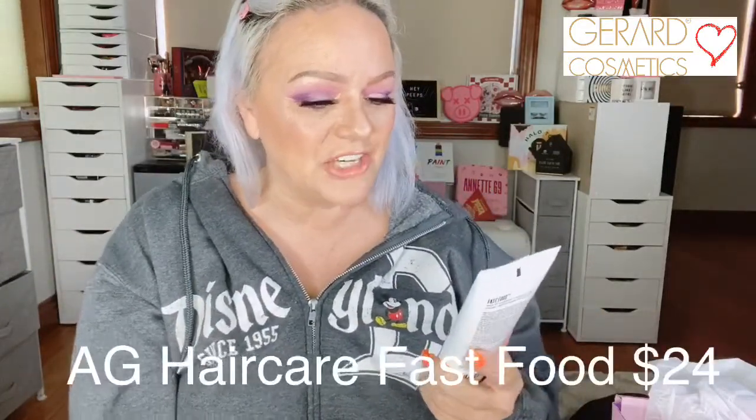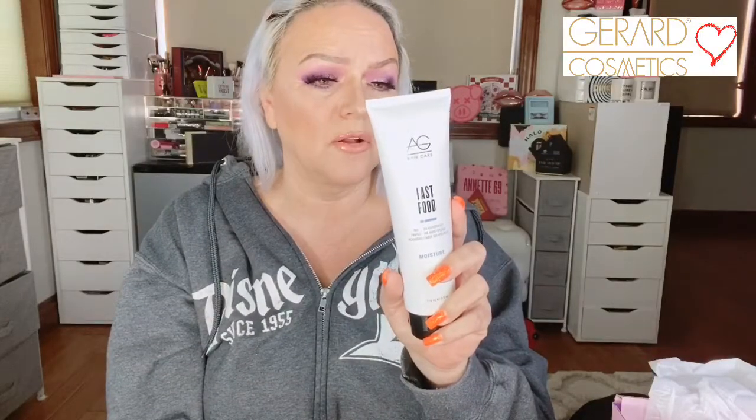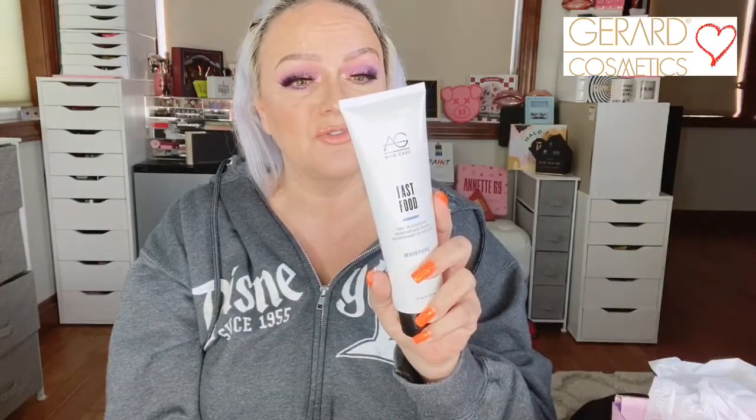Okay, this is AG Hair Care Fast Food Leave-On Conditioner, and it is for moisture. It says, Fast Food feeds, smooths, and calms frizzy, thick, or coarse hair instantly. Potent humectants and Abyssinian oil do double duty to moisturize and smooth split ends while adding weightless conditioning and shine to dry, lifeless hair. pH 4.5 to 5.5. And then it has directions for you. So I will give this a try.